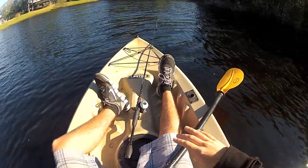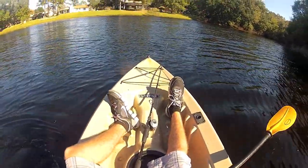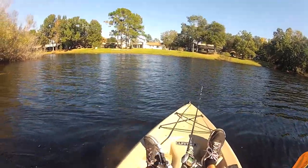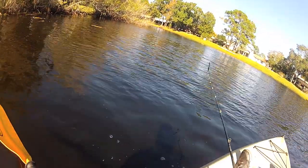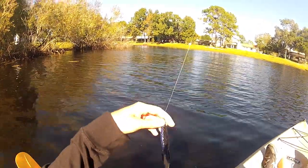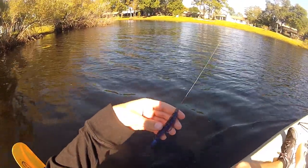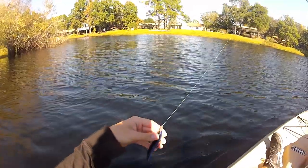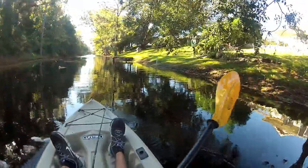Hey guys, it's Bass Boy, and today we're going to be kayak fishing with a set of new baits. I'll show you one of them that I have on right now, if I can get it off the thing. This one is a Missile Bruiser bait in the color Bruiser, and that's only one of a lot of baits I have. I'll show you them at the end of the video, but for now, just enjoy.